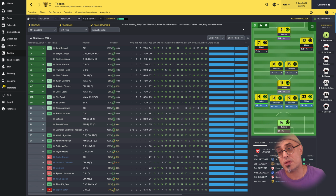This is the mentality he's chosen. Fluid is a very good choice for shape. I would have gone the same direction as well. Instructions: shorter passing makes sense. Play out of defense makes a lot of sense. Roam from positions definitely makes a lot of sense. Low crosses, that I'm not too sure about. I would go more with whip crosses because of the nature of the speed that they have in the system. However, this is something that I'm not too sure about.